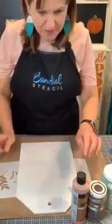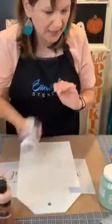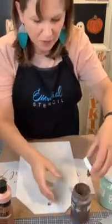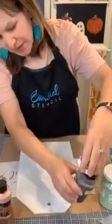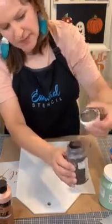I don't know. I am debating about the color. That's the only thing I'm trying to decide, what color to use. And I'm thinking my letters are going to be brown, and I'm going to use, whoa, I had a big bubble right there. I'm going to use the rose gold and the green to accent. Whoa, that's a thick paint.